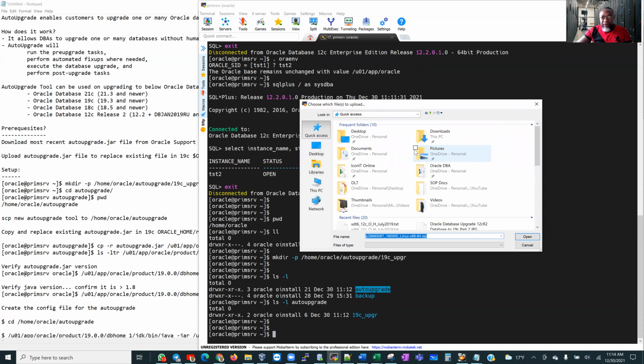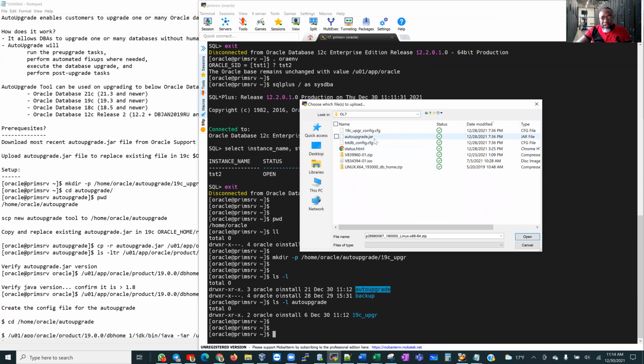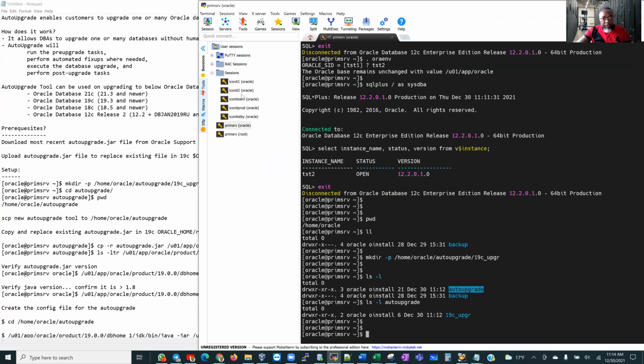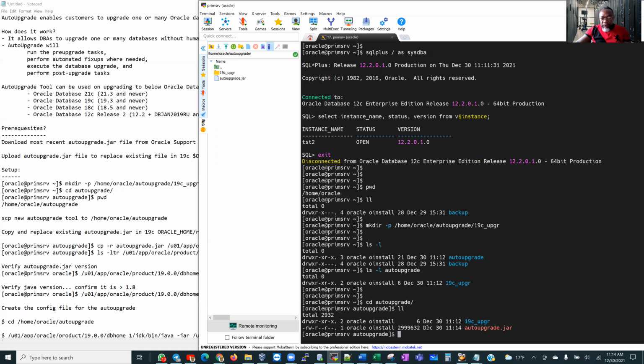And I do have on my desktop a folder OL7, and I have the autoupgrade jar file, which I had downloaded a few days ago. So that certainly would start up. Oh, that went quick. It's a really small file, so we didn't even have time to see it upload from 0% to 100%. But I can confirm that here by going into my autoupgrade folder and running a listing. And fair enough, I see this now.